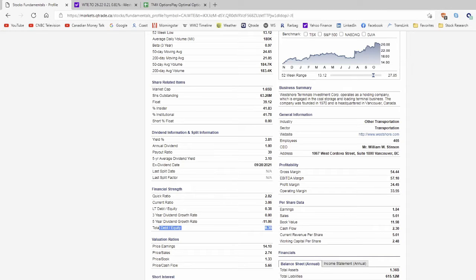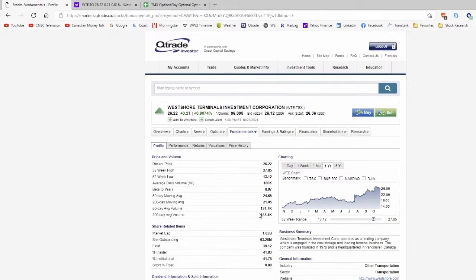And the last thing on the screen I look for is return on equity, which is a measure of how well management is allocating the resources that they have. So I look for 20. 17 and a half isn't bad, so we'll call that close enough. And then we'll look at some financials.